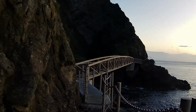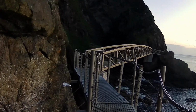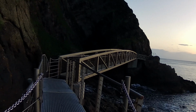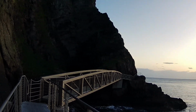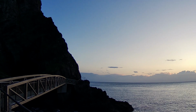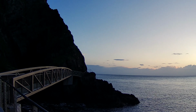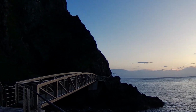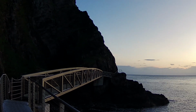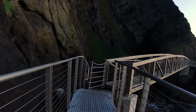Folks, this is the second bridge we're on, taking in panoramic views of the coast as you make your way over the first of many spectacular structures built during the 20th century, 1902. Yeah, folks, we'll go across this wee bridge anyway.